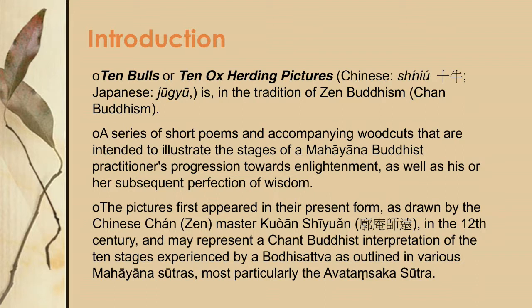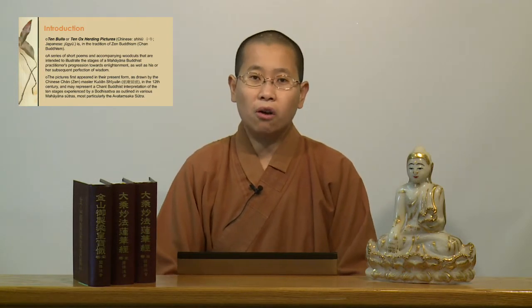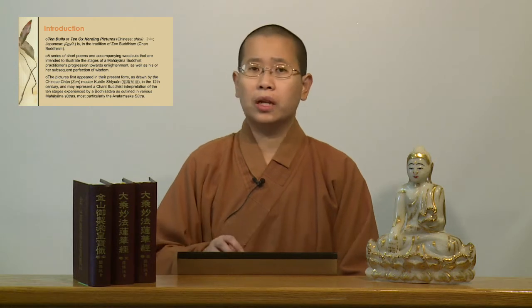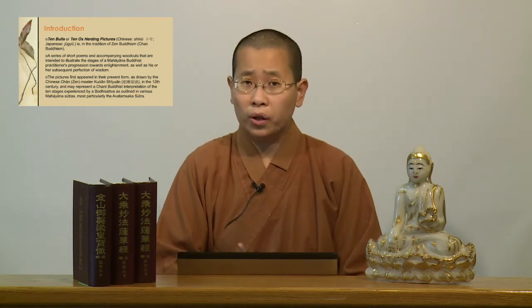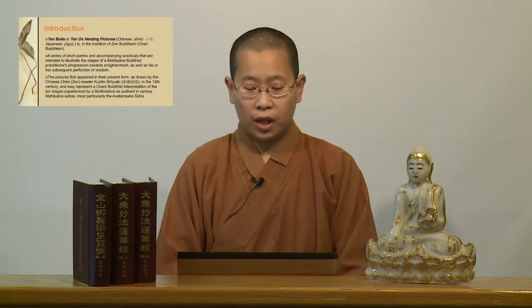The pictures first appeared in their present form, as drawn by the Chinese Chan or Zen master called Guo An Shi Yuan in the 12th century, and may represent a Chan Buddhist interpretation of the 10 stages experienced by a Bodhisattva or a meditation practitioner as a guideline in various Mahayana sutras, most particularly the Avatamsaka Sutra. So these 10 ox herding pictures tell us about the stages of a Bodhisattva or a meditation practitioner. They practice in search of themselves, of their true nature, from the beginning of unknowing to the end, about how they experience life again in a new form. So that is about the 10 ox herding pictures.